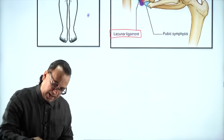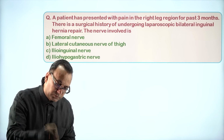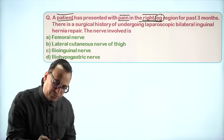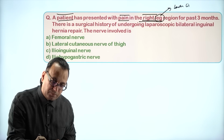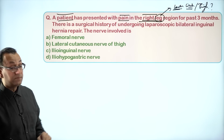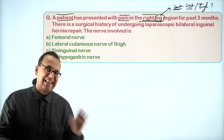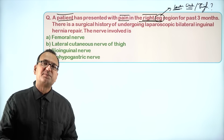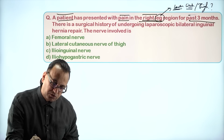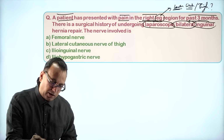Moving to the next question, you will find there is a patient who is presenting with pain in the right leg. Now be careful. It is not lower limb. It is not thigh. Be careful. Right leg. The students told me it was not thigh, it was not lower limb, it was leg, below the knee joint. What is your answer? Patient presented with pain in the right leg past 3 months. There was laparoscopic bilateral inguinal hernia repair.